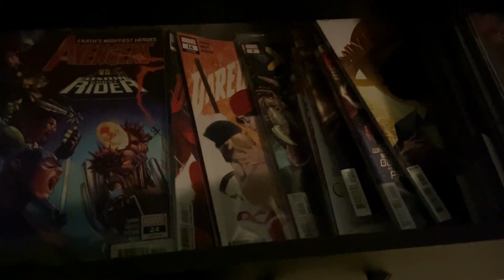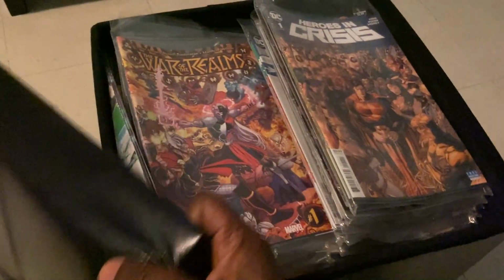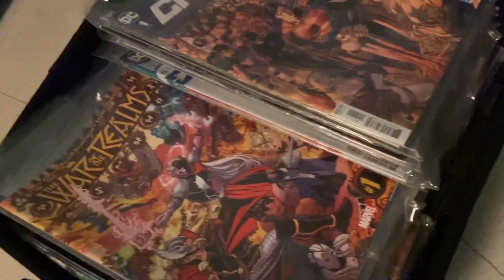But yeah, now let's move on to the second. Is it second to last? No, actually, the last discombobulated spot. All right, let's go. I got this nice little contraption here. What happens when we open it up? Boom, comics galore. More comics.